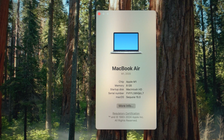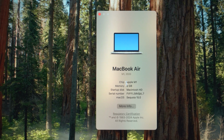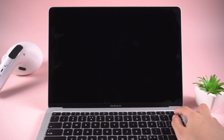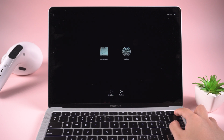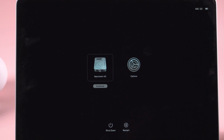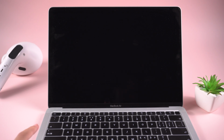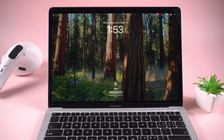Now follow these steps to safe boot your M1 Mac or newer. Press and continue to hold the power button until you see the startup options appear. Select your startup disk, press and hold the Shift key and click Continue in safe mode. Release the Shift key and now your Mac will boot in safe mode. This should remove the problem of Mac stuck on Apple logo.